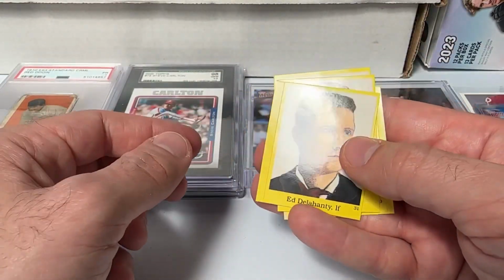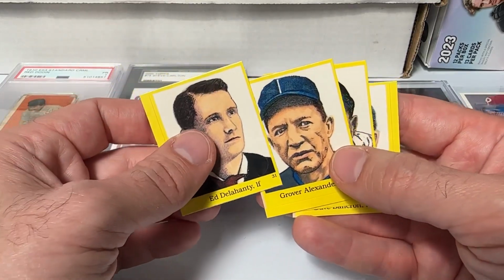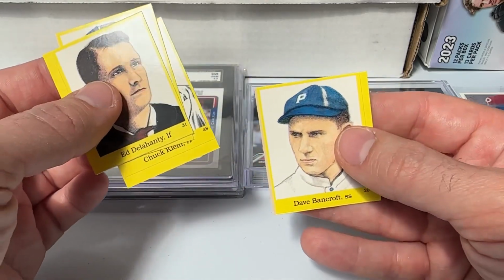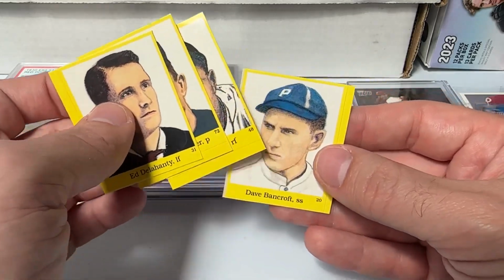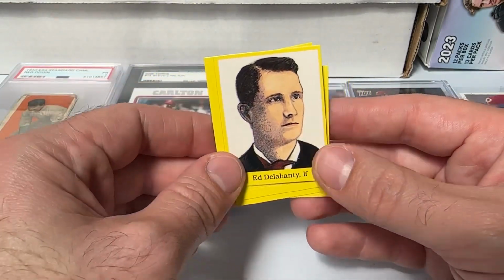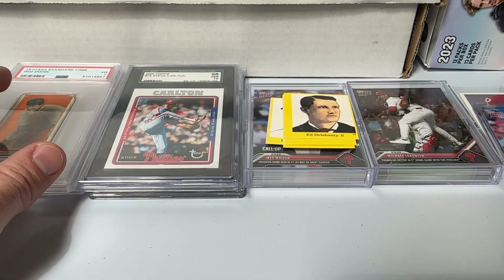And then picked up some all-time great Phillies. Hall of Famer Ed Delahanty, Grover Alexander, Chuck Klein, and Dave Bancroft. So very cool. The Bancroft's really neat that it has the Phillies hat there. So, again, just cheap, cool additions. Might see if I can get one of those slabbed, see what they do.